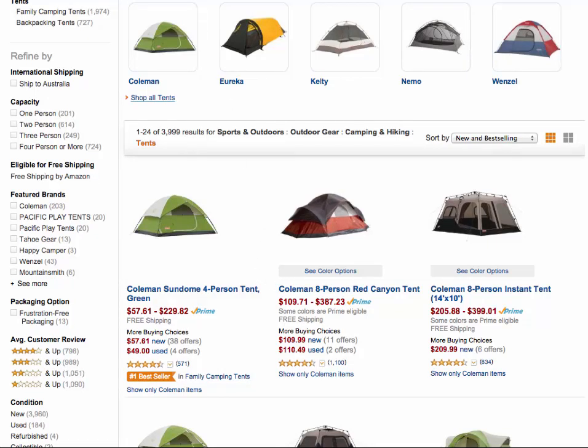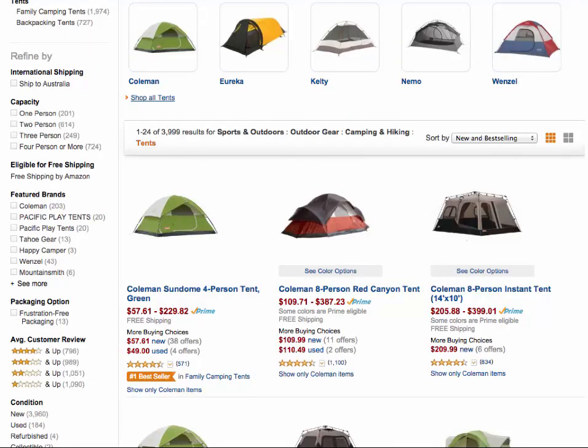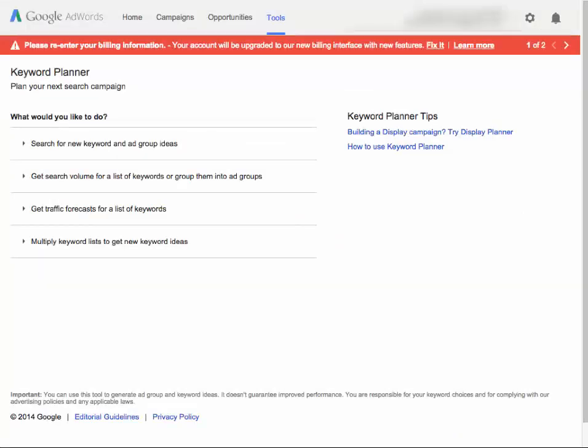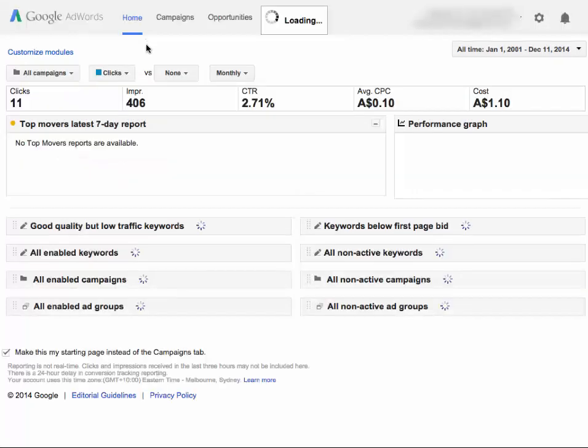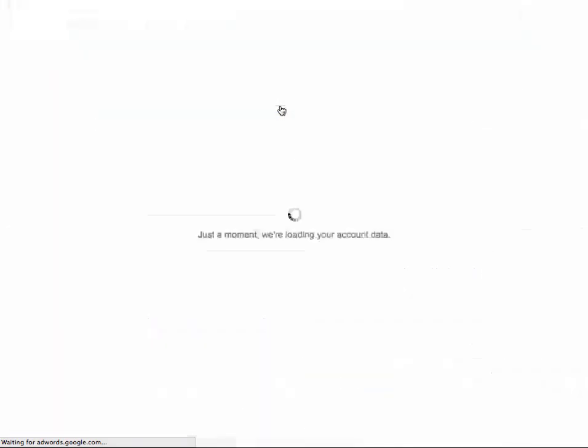First thing is we need to have a keyword planner from Google. Keyword Planner is a free keyword tool. If you go to google.com/adwords, once you log in, or if you don't have an account you can create one, you can then access the keyword planner. When you go to the home page, it will look like this, and you have to go to the tools and then select the keyword planner.